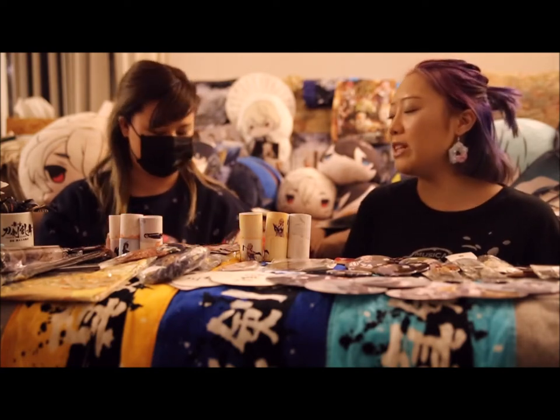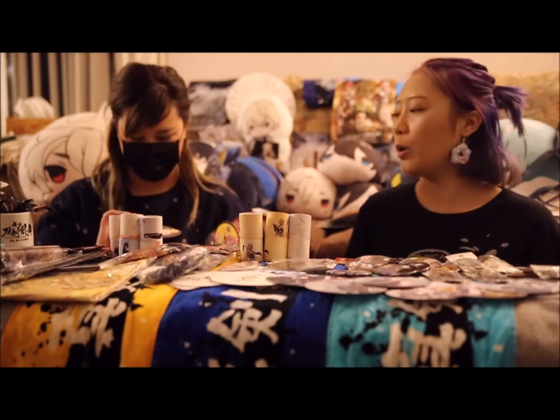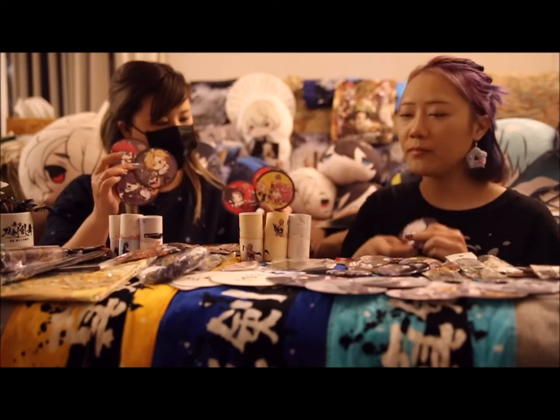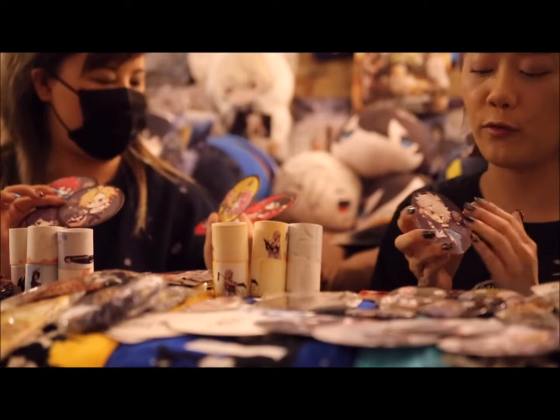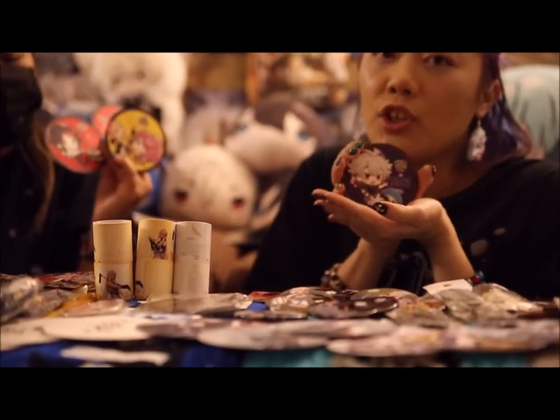So we did trade a few. I think we traded Ramuda and we traded Rio. So these are all the stuff that we've gotten. I got a Samatoki from this really, really kind girl. She traded a Rio for Samatoki because she likes Rio. So thank you so much. You're the best.